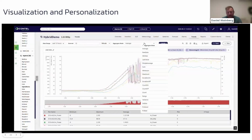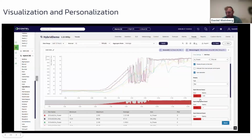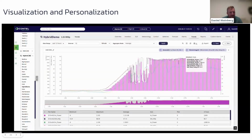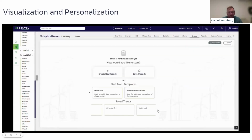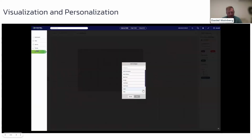Also, to improve readability, we enhanced the visualization options for single pens and made it easier to compare multiple tags. As you can see right here, I'm choosing bar instead of graph, and I can change the color to purple. By clicking done, you're going to see it. Finally, users can also save these trends either for personal use or to share them across the organization. This allows the engineering knowledge of the company and best practices to be reused across multiple sites. This is an example of how I can upload a new trend, save trend.